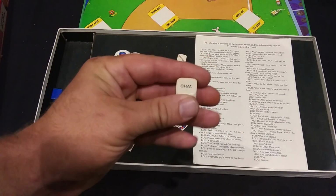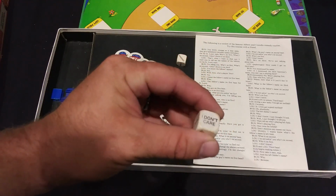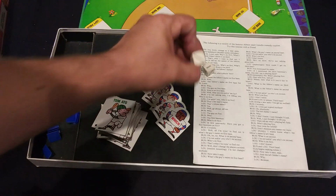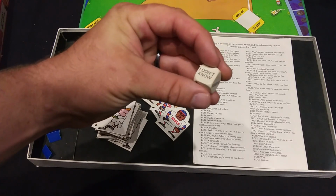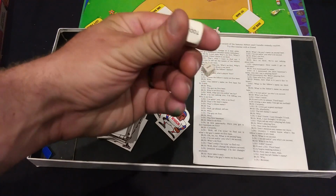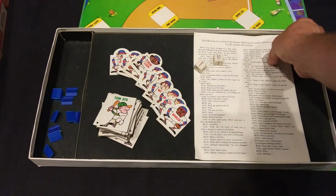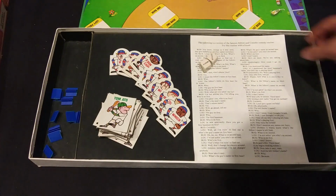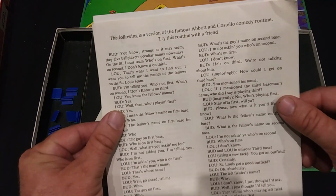What, star, who, because, why, I don't care, tomorrow, nobody, that's kind of rubbed off, I don't know, today, and that might be it. Also included were 2 copies for some reason. Following is a version of the famous Abbott and Costello comedy routine. Try this routine with a friend. Might just have to do that.